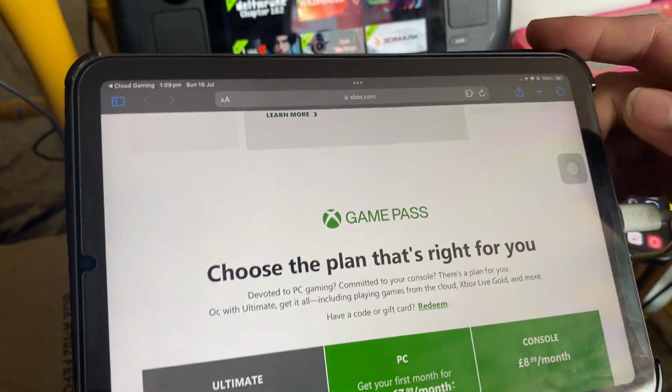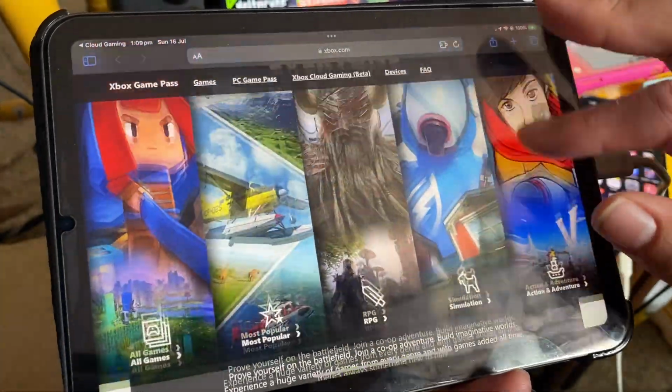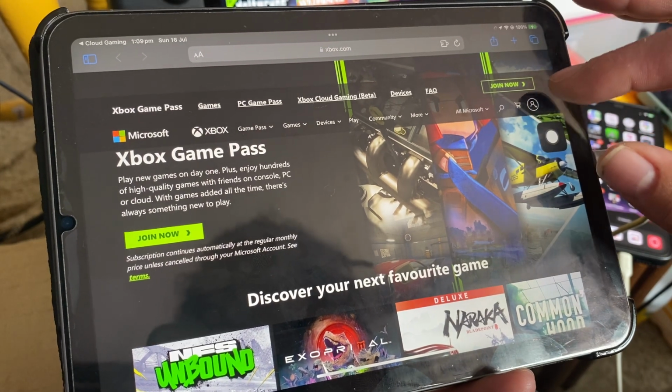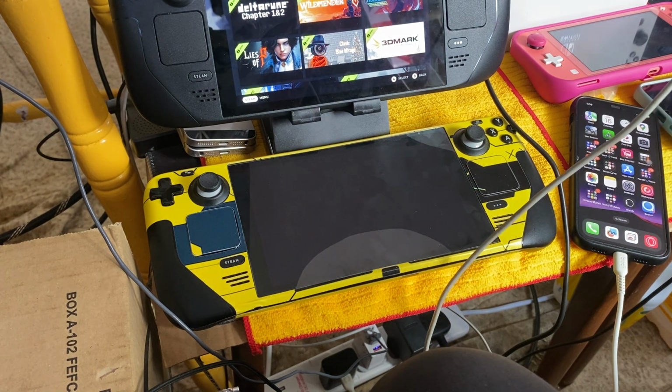Right. So this is now the Safari thingy. Right. So it wants me to accept some stuff. It's saying join now. Am I logged into this? Oh wow, I need to log in again.